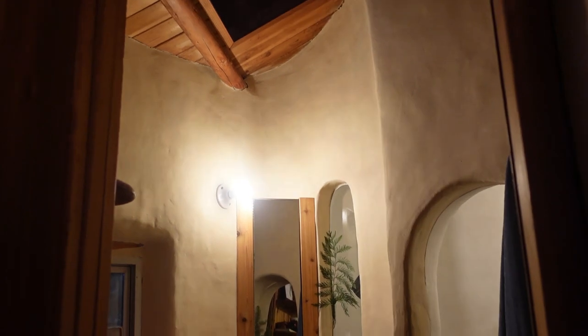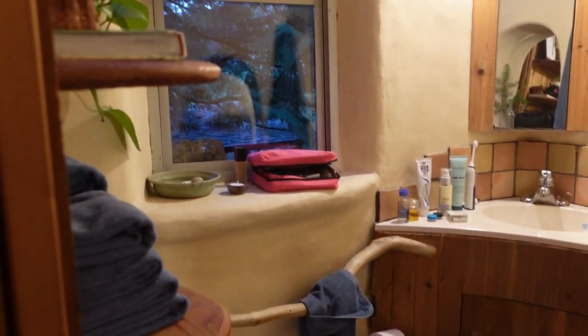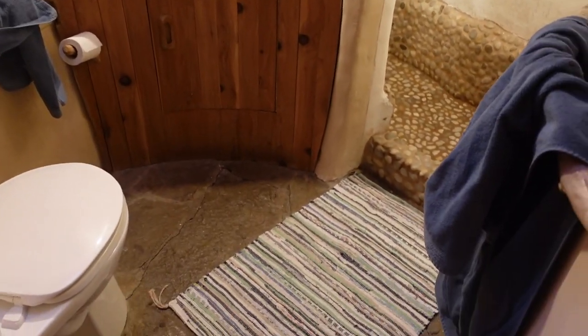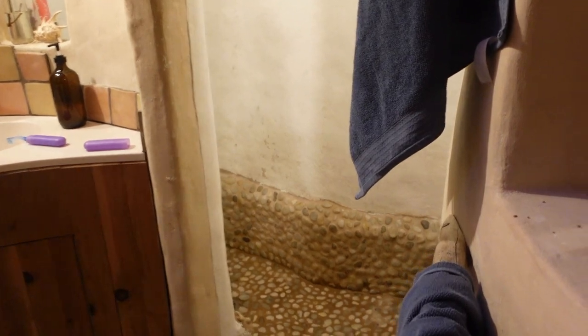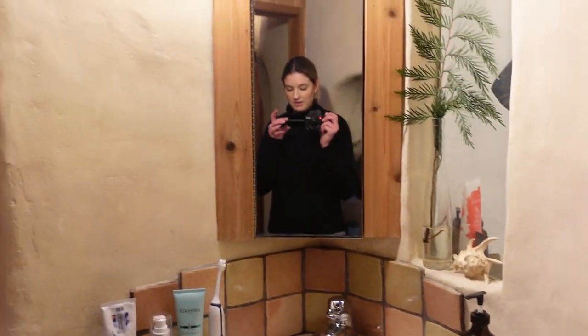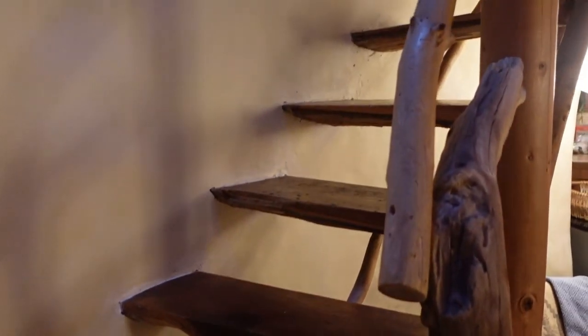Here is the bathroom. It is quite cool in here, I have to say, so taking a shower, you might want to do it very quick. Because, well, there's not a lot of hot water here, there's about 5 minutes worth. But if you can take quick showers, then it's actually quite nice. And then you have the set of stairs that just go upstairs.